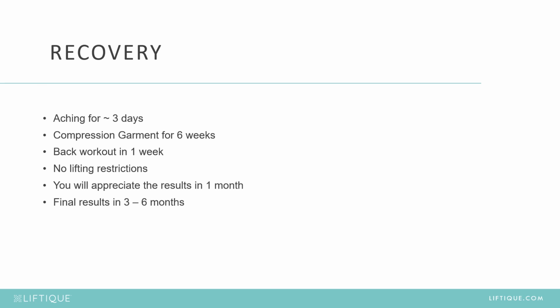As far as results, by the end of the first month, when the majority of your swelling goes away, you're going to start appreciating the result. You will see it. But the results are not going to be final for a good 3 to 6 months because there is going to be some residual swelling that's going to be there for a good 3 months, and then the skin tightening portion usually lags behind. It takes about 3 to 6 months for new collagen to be made, for your skin retraction to happen. But as far as debulking and losing the fat, you're going to start digging the result by the end of the first month.